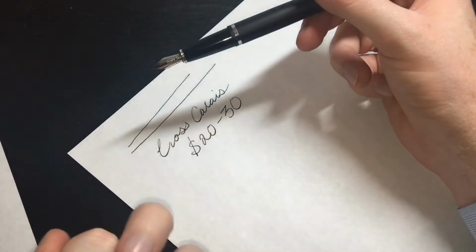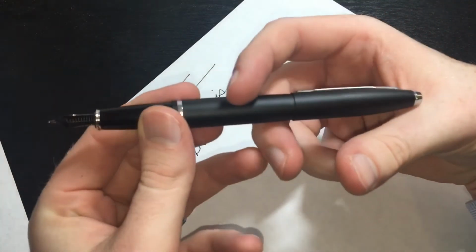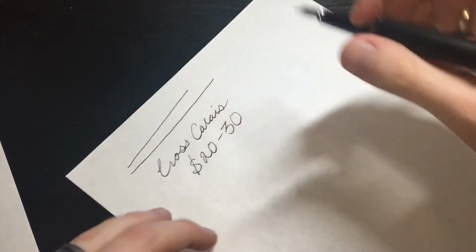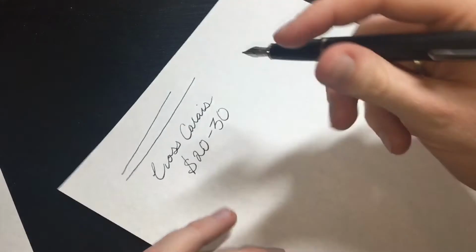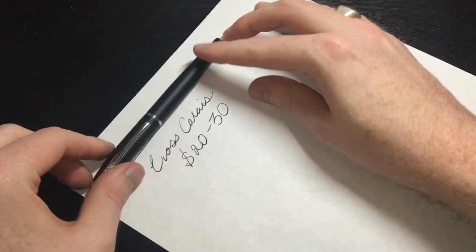This is actually my everyday carry fountain pen. I'm not really worried about this getting dinged up, especially because I have it in the matte black. What's really nice about this pen is, although it is a fountain pen, it does not bleed through normally. So this is the pen I feel comfortable with using in a variety of situations. So that is the Cross Calais.